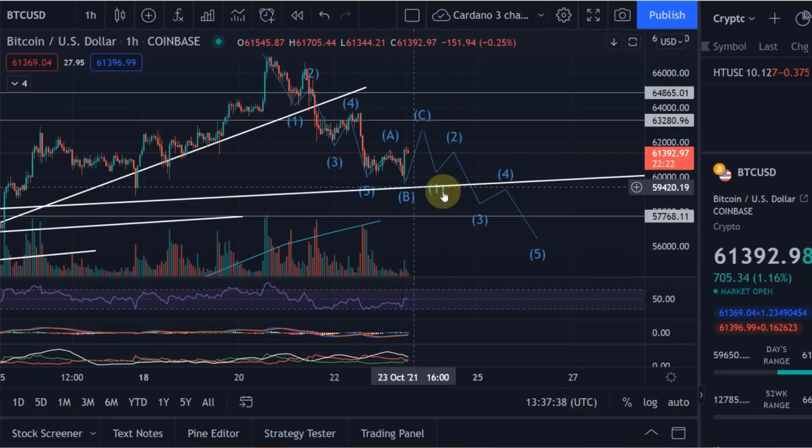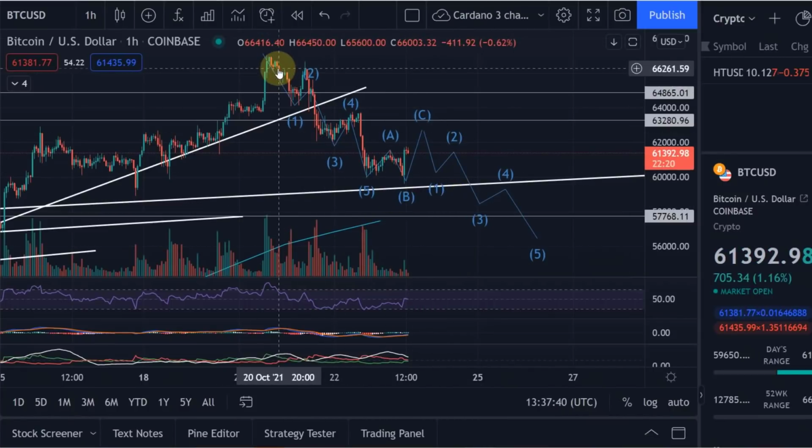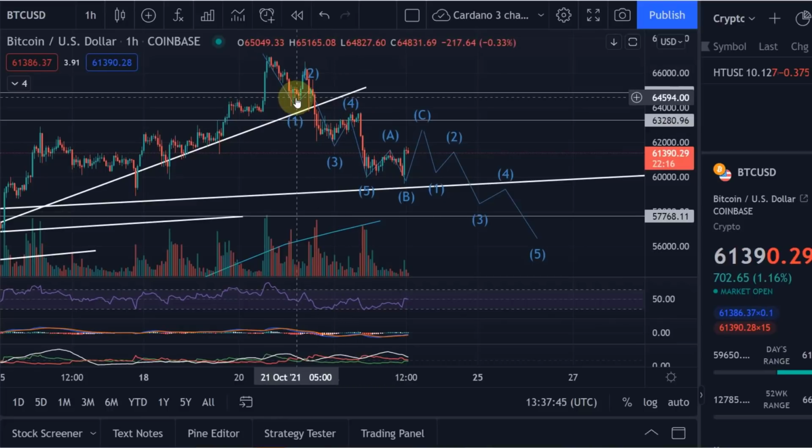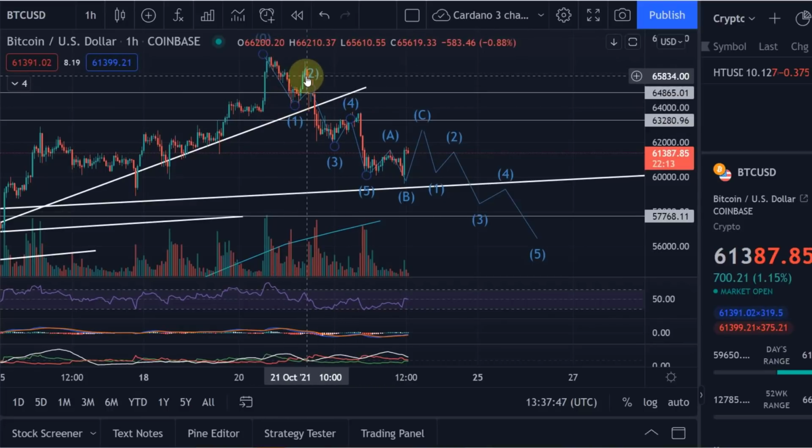Looking at Bitcoin, I think I did say in a previous video that we hadn't seen that 5-wave structure to the downside yet.